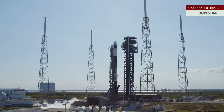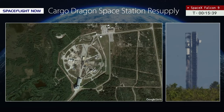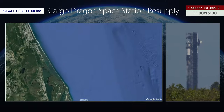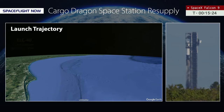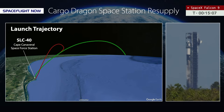Let's take a look at the trajectory of this mission. So you're looking at Space Launch Complex 40 from a satellite view. Once again, this is the first time that SpaceX has launched a Cargo Dragon 2 from this pad. The first generation Cargo Dragons did fly from here for many years. Coming out of the launch pad, the rocket will head to the northeast, targeting a rendezvous with the International Space Station.